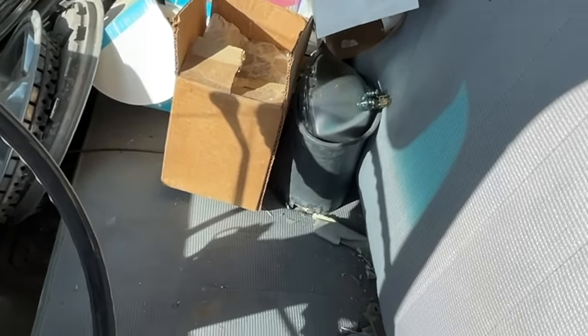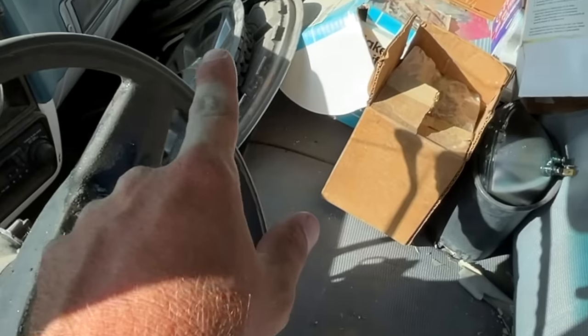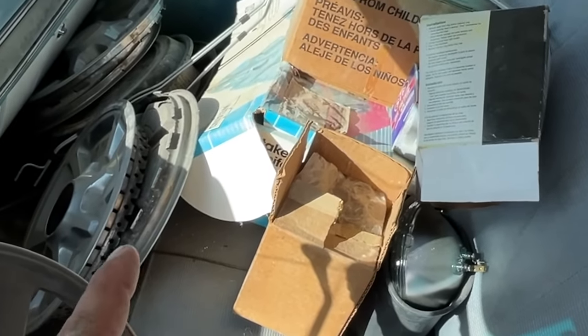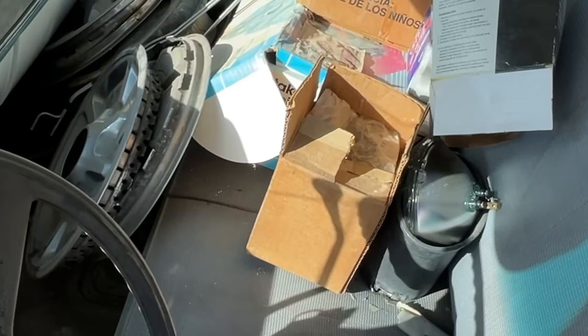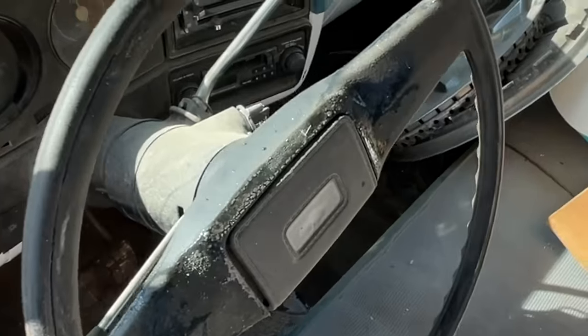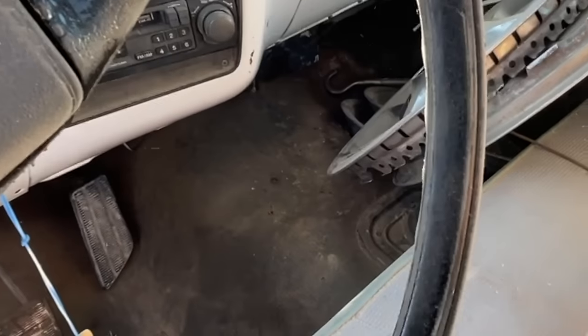What else we got here? Headlight, cool. Factory hubcaps, very neat. And I hope that's actually a wee-end intake inside the wee-end intake box. That'd be neat. Not sure what's in the warning keep from children box. But let's see what we got in here. It smells a little bad. Seat's brittle. About ready to punch a hole through it.